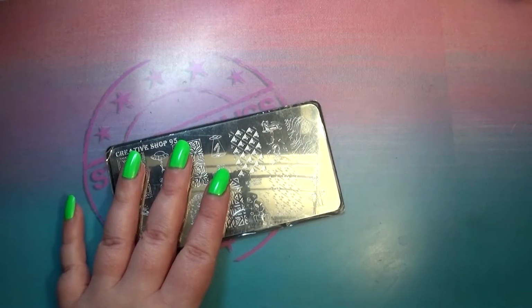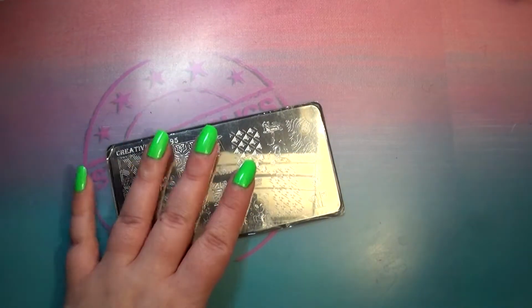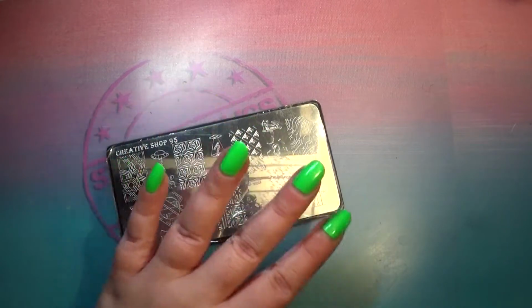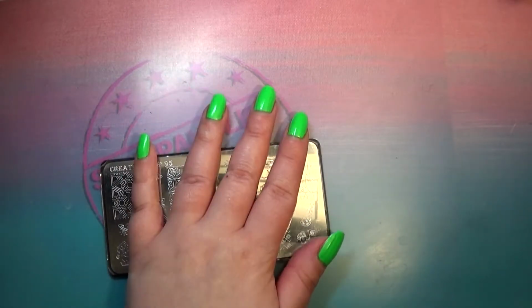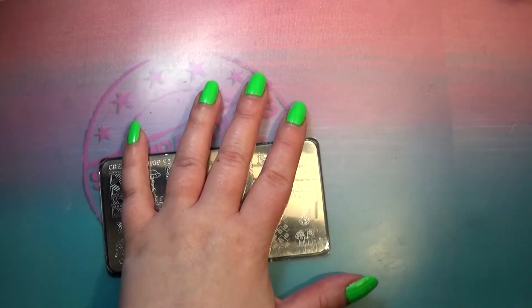So before I talk myself into more of a mess than I already am, I'm going to set up for stamping and do the swatches without talking and let you enjoy all of the alien goodness on this plate. And then I'm going to meet you back for a final wrap-up after the swatches.